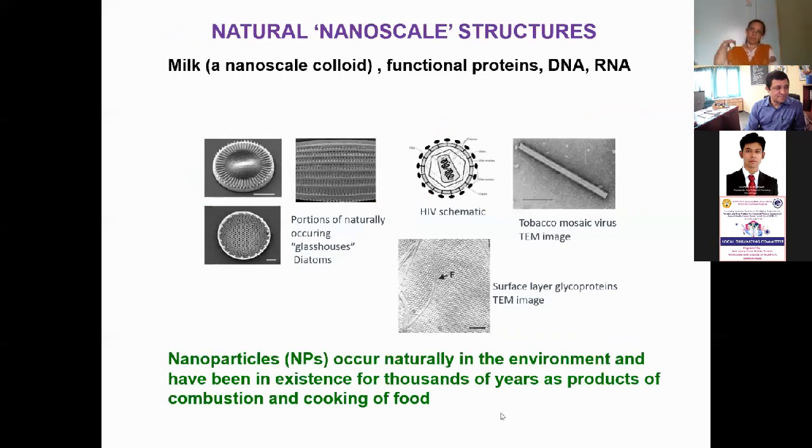So where do we see nanomaterials, or are nanomaterials always manufactured, is the question. So no, there are several materials which have nanoscale structures. For example, milk is a nanoscale colloid. If you have an idea about the chemistry of milk, you will understand that there is fat, there is protein, there is solid non-fat, and all these things are extremely well blended to form the colloid of milk. So this is a naturally occurring material, and it is definitely classified as a nanomaterial. Then we have functional proteins, DNA, RNA, which are also in the nanoscale.